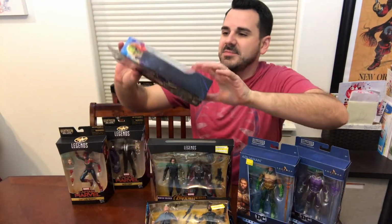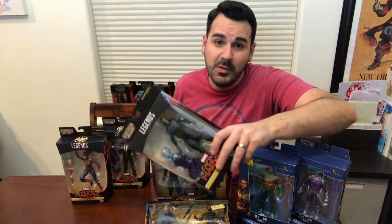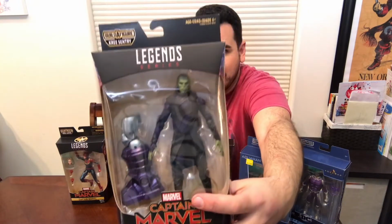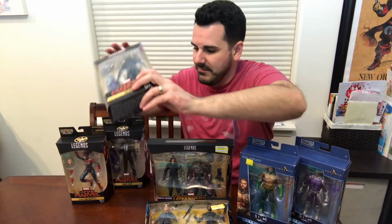And I also picked up, just because I wanted to get who I'm assuming is going to be one of, or the main villain of the film, Talos, who is the Skrull in the film that we've seen.